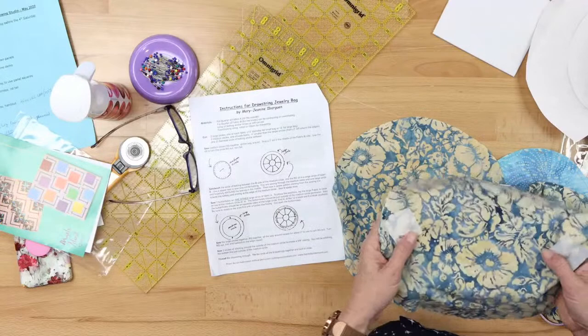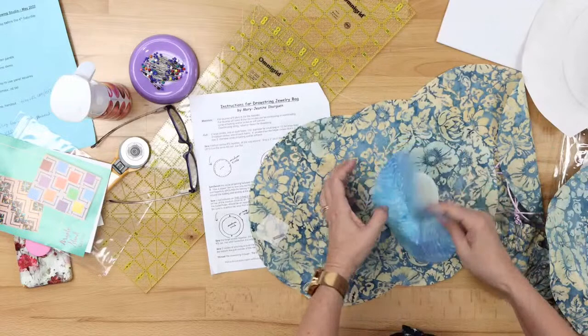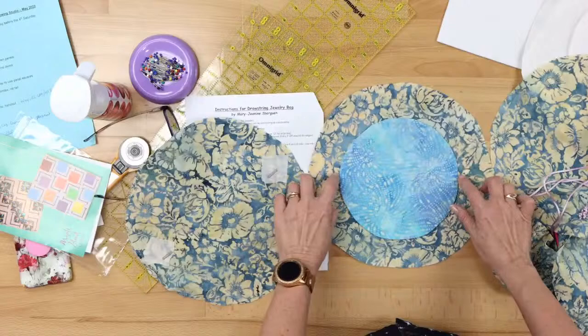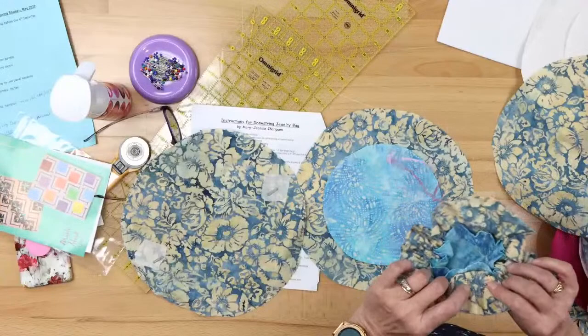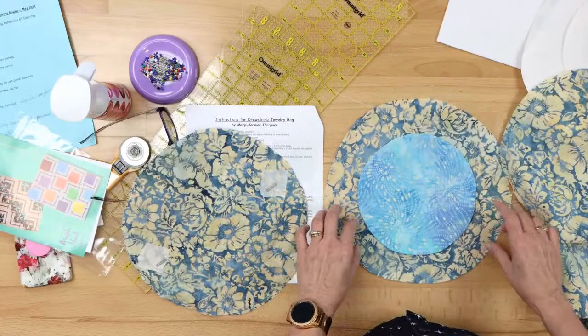And what we're doing there, how do we figure out where to put those buttonholes? I'm taking my little circle and I'm laying it down. So the buttonholes need to go just on the outside, like where my fingers are, of the smaller piece. Because my drawstring is going to be just outside of this smaller blue piece. Hopefully that makes sense.